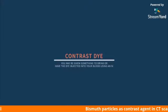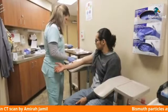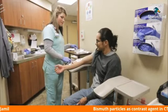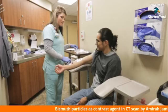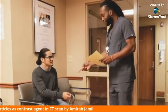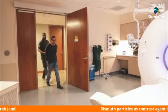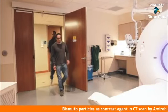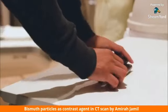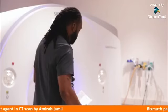You will take the contrast by drinking a liquid, or you will have the contrast inserted into your blood using an IV. After your IV is inserted, you will talk to the technologist about what will happen during your test. The technologist will answer any questions you have. The technologist will also ask you to take off things that might affect the image, like glasses, watches, and jewelry in the area that is being scanned.